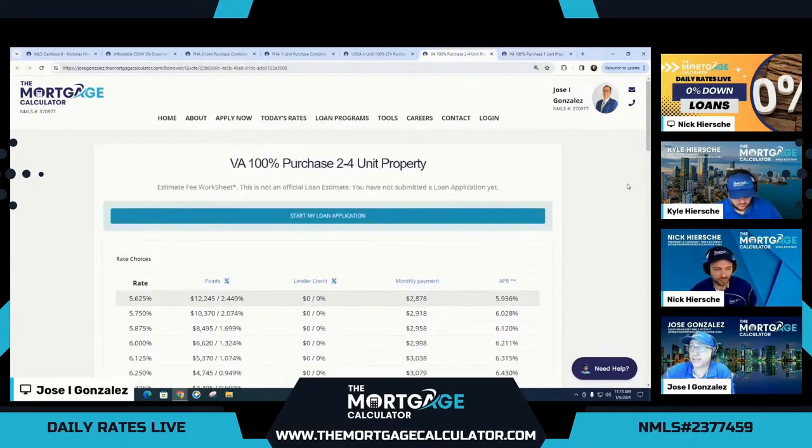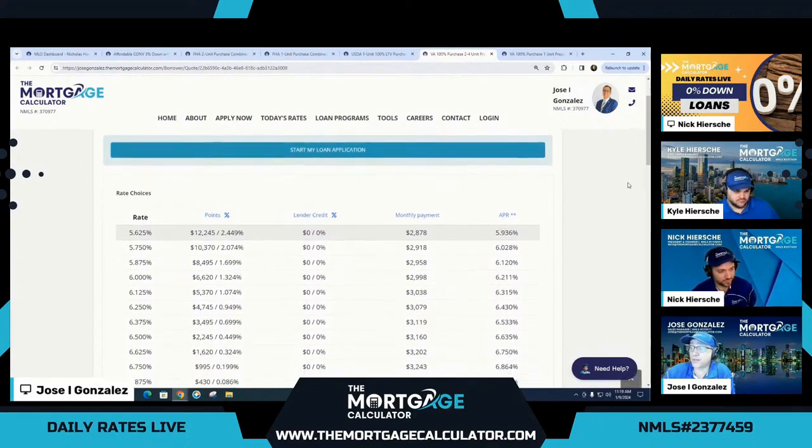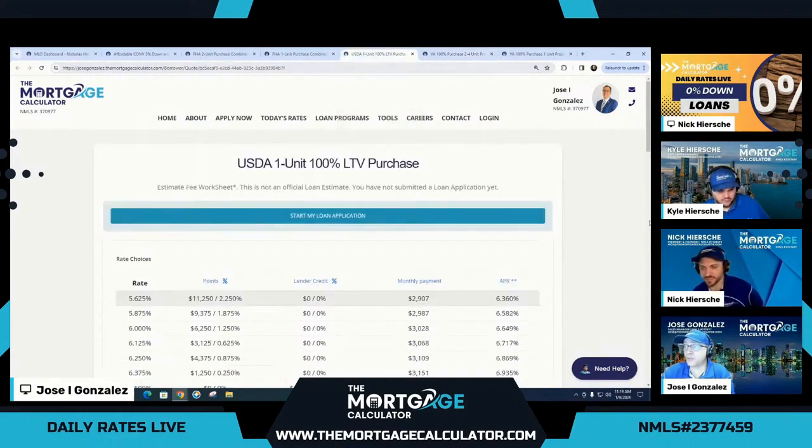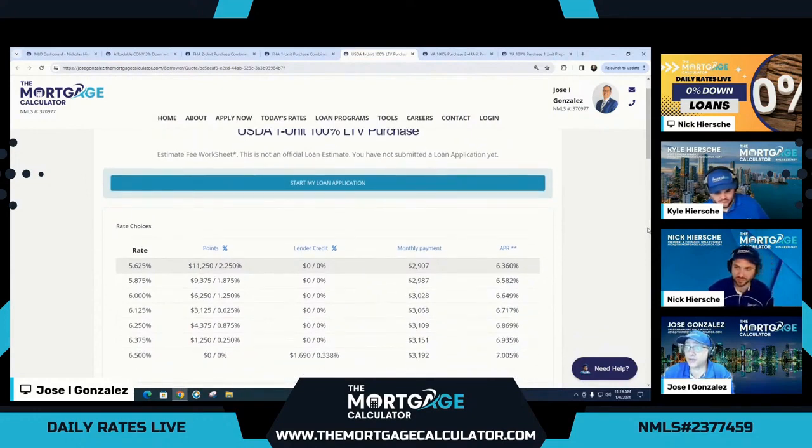Our next example is again VA financing, but this one is for our house hackers out there that we love. This is for a 2 to 4 unit property, so it is same rate, 4 units, no differentiation. And again, as you can see, no loan level price adjustment either when going 2 to 4 units over a 1 unit property. So we have 7% again, lowest cost option, and 5.625 lowest rate option for a 2 to 4 unit VA purchase.